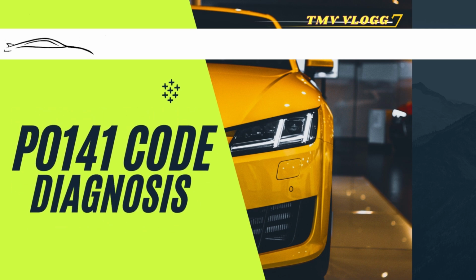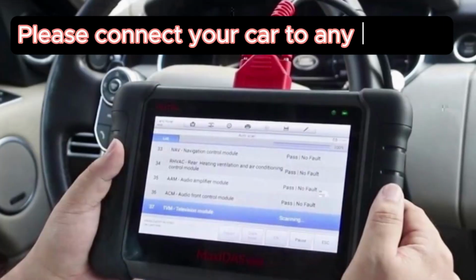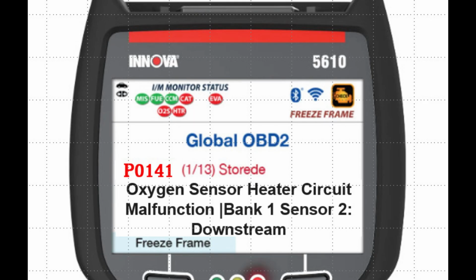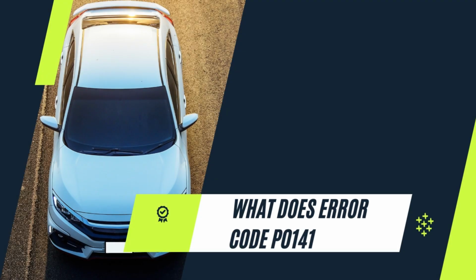P0141 code diagnosis. When your car has any problem, please connect your car to any scanner. Oxygen sensor heater circuit malfunction, bank 1 sensor 2, downstream. What does error code P0141 mean?